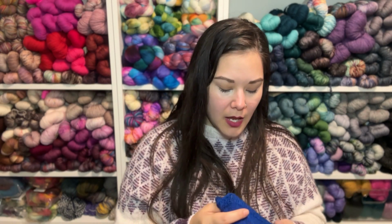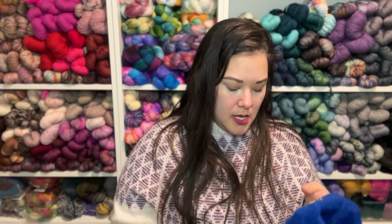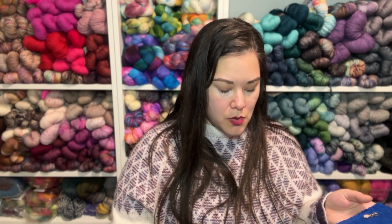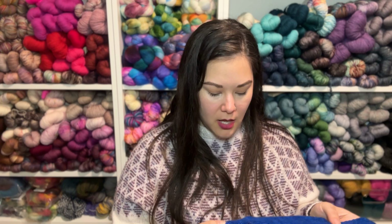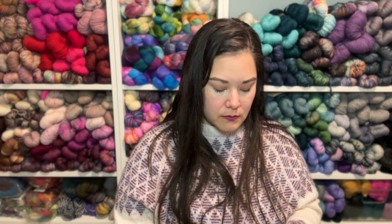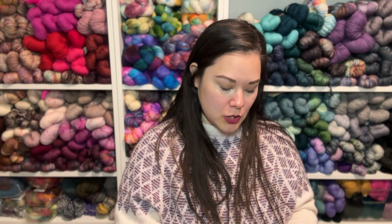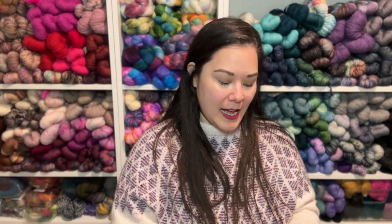Anywho, I think I'm going to, like I say slog, but just get through another 10 or 15 body rows before I go to the sleeves, which is not that many in honesty. It's like 1 inch and a little bit. Maybe I should do 20.